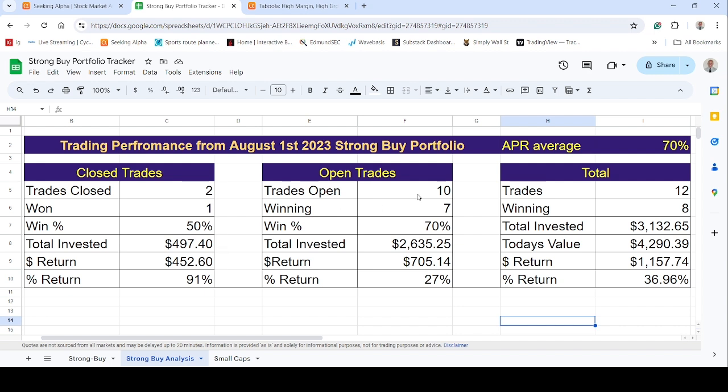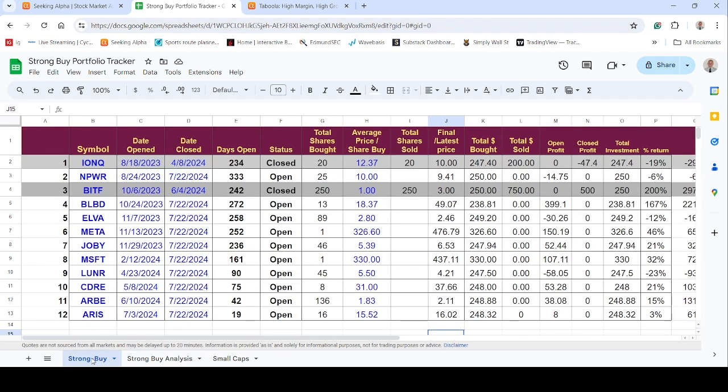We've got 10 open trades, 7 are in the money, 3 losing obviously. In total I've invested so far $2,600, and it's showing a return of $705 so far. Now if we look at the actual trades, they're on the screen in front of you now. INQ and Bitfarms, the two in grey, are the ones that are already closed, and you can see the other ones that are open.